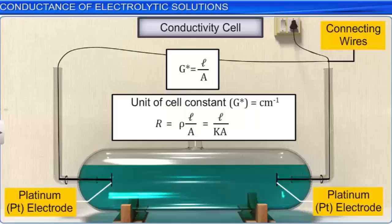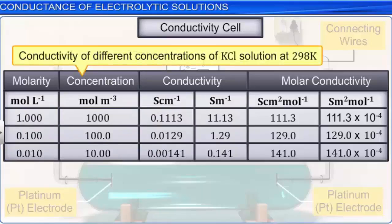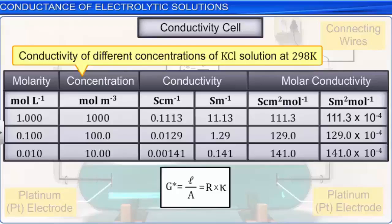A better approach is to determine the cell constant by measuring the resistance of the cell when it contains a solution of known conductivity. For this purpose, we use potassium chloride solutions whose conductivity is known accurately at various concentrations and temperatures. The table here shows the conductivity of different concentrations of potassium chloride solution at 298 Kelvin. The cell constant, G star, is equal to resistance times conductivity of the solution. Once we know the cell constant, we can use it to measure the resistance or conductivity of any solution.